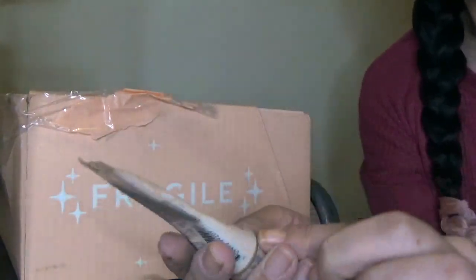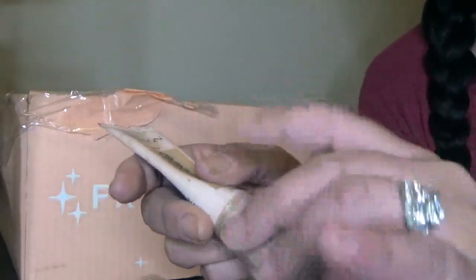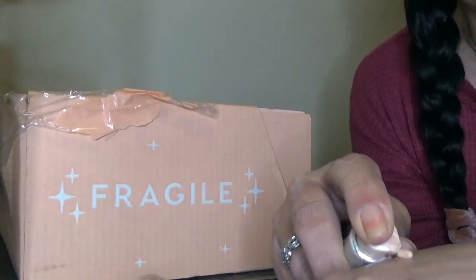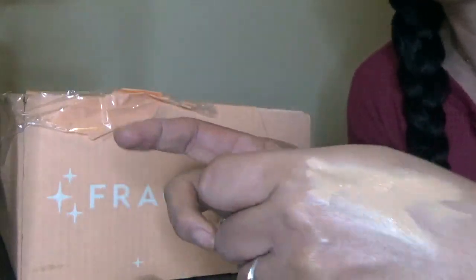But it's another Revlon foundation. And this is the Candid Anti-Pollution. It's almost done. I guess I liked it because why would it be almost done if I didn't like it? I don't know. I'll throw that into the mix.